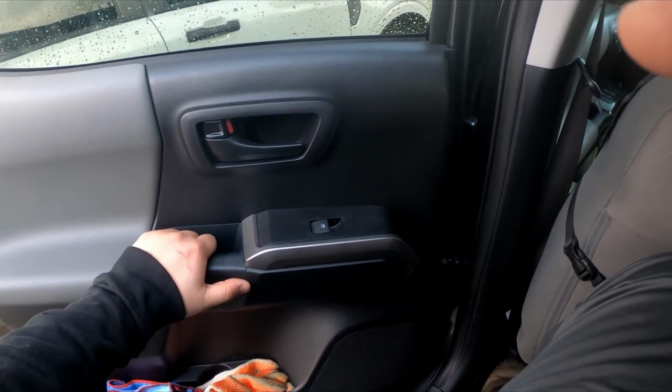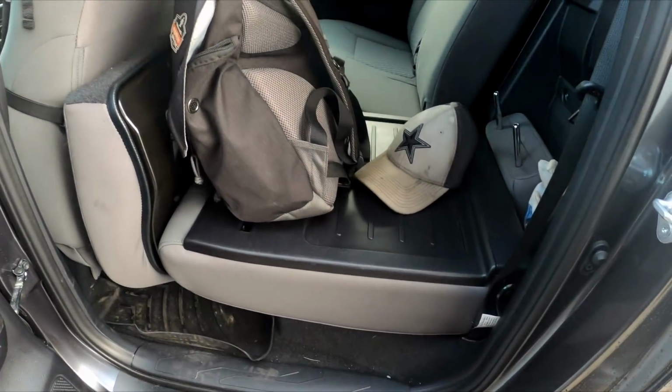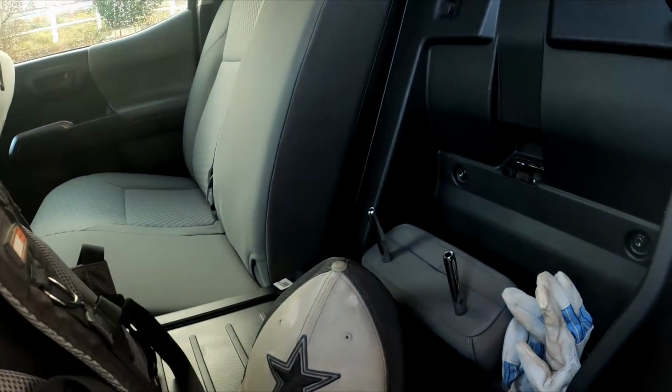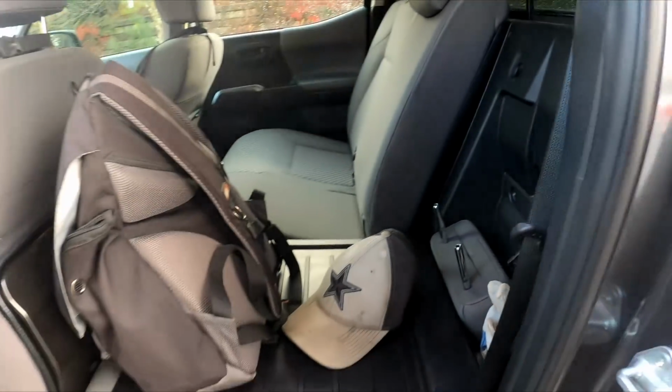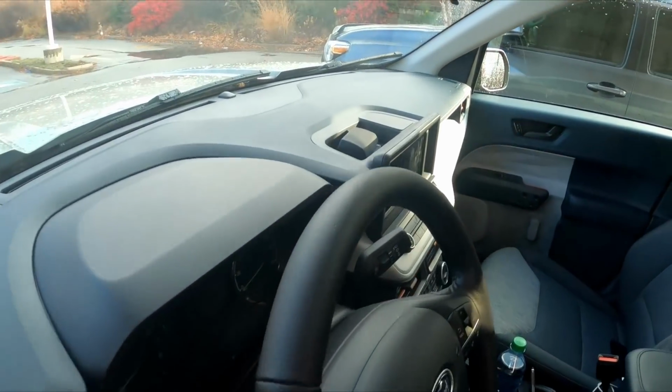So because of that, you don't get as many features as you do in the Maverick. But what you do get is a lot of customizability, like this rear seat. It's very configurable. I love that. Super cool.